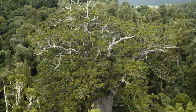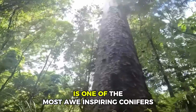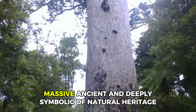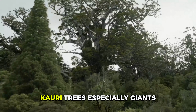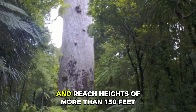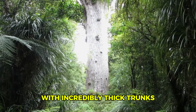Number 3. The kauri tree, native to New Zealand, is one of the most awe-inspiring conifers on Earth. As an American, I can't help but compare it to our redwoods, massive, ancient, and deeply symbolic of natural heritage. Kauri trees, especially giants like Tane Mahuta in the Waipoua forest, can live for over 2,000 years and reach heights of more than 150 feet, with incredibly thick trunks.